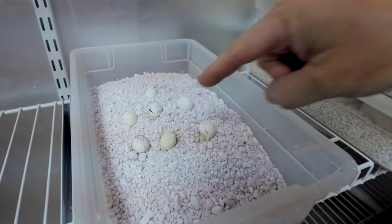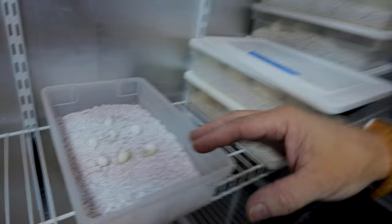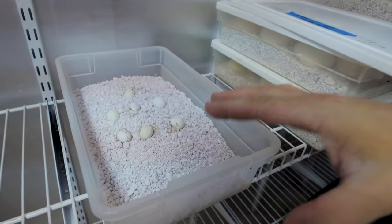I realize all you can see is some slits right now. You see slits here, slits here, slits here, slits here. Well, guess what these eggs are? That's right, these are Nova and Lilith's babies. Our little baby frillies are about to hatch. So we'll keep an eye on these for the rest of the day.